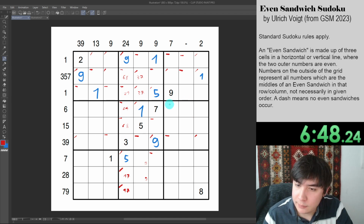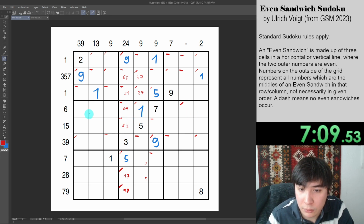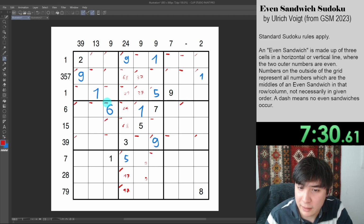And what else? We still need a 7 sandwich here. This number has to be odd. Yeah, but I mean, if this number was even, we'd have a sandwich in row 8. For the 6, we do need a sequence of 3 even numbers in this row. So these are going to be even with a 6 in the center. This one has to be odd, otherwise there's a second sandwich. This one is odd. Right, and this one is actually just 9 because that's the sandwich in that column. This 9 is not part of a sandwich here.